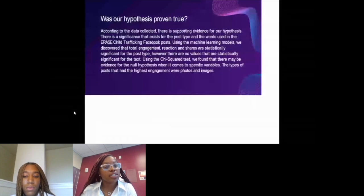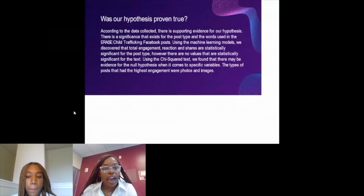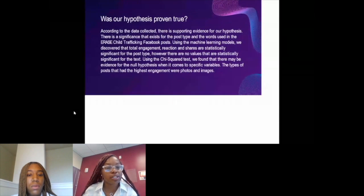Next slide. So was our hypothesis proven true after all of this? According to the data collected, there is supporting evidence for our hypothesis. There's significance that exists for the post type and the words used in the Erase Child Trafficking Facebook posts. Using the machine learning models in the previous slide, we discovered that the total engagement, reactions, and shares are statistically significant for the post type.